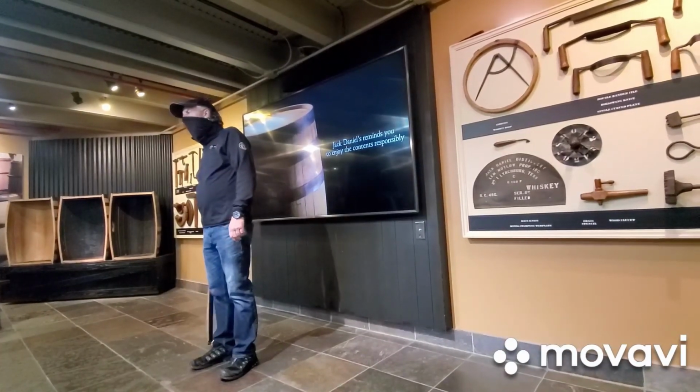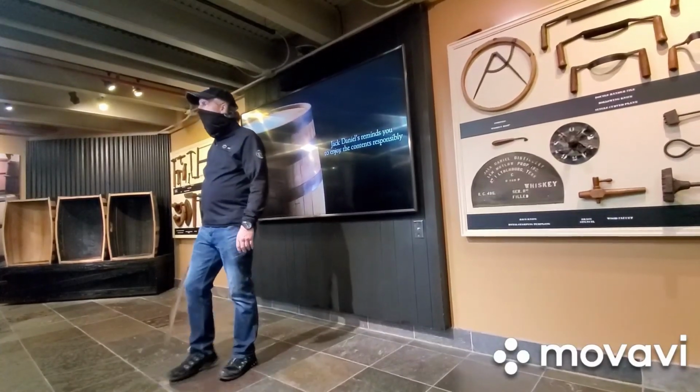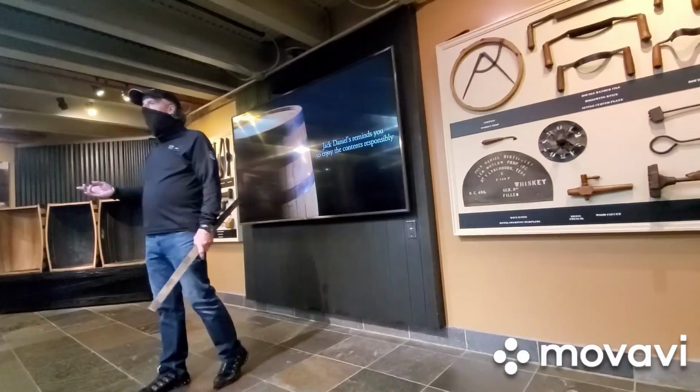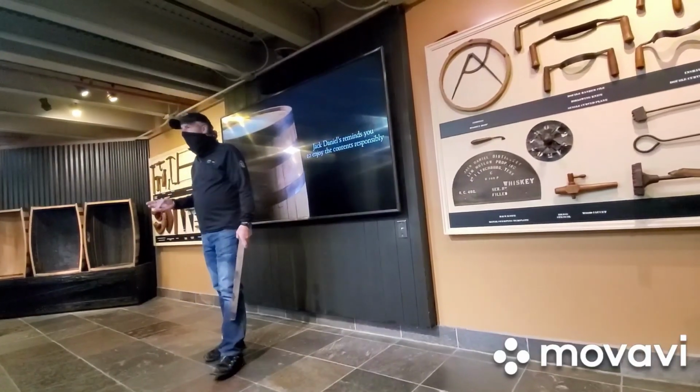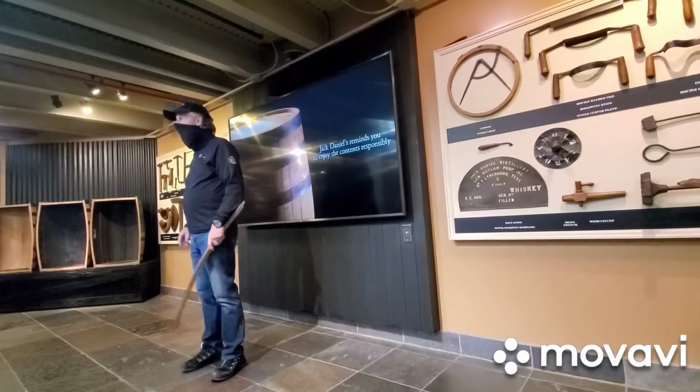And then we'll sell barrels to Scotland for Scotch. Also use our barrels over for Irish whiskey. Also sell barrels for wine, rum, tequila. There's a place down in Louisiana where they make Tabasco sauce. They also use our barrels to put their product in.